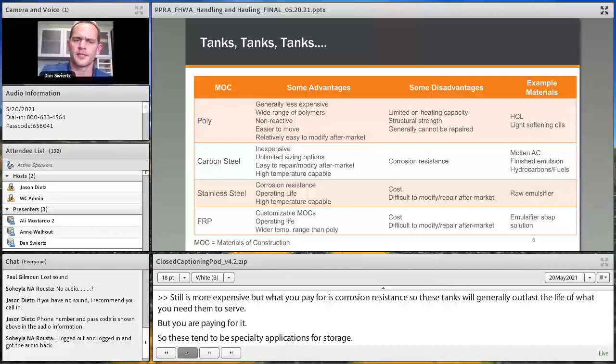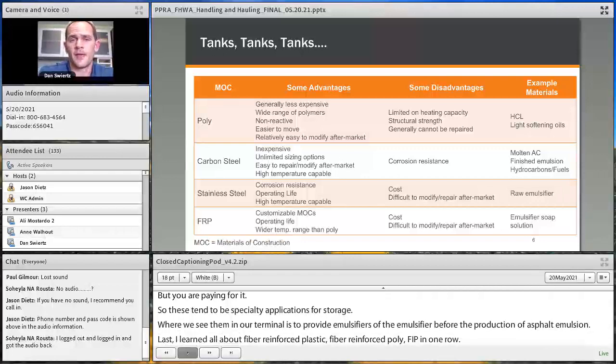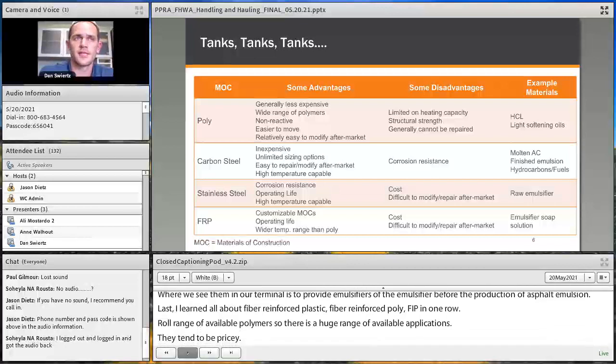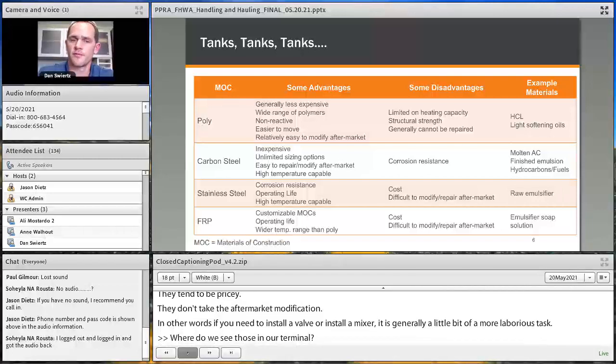Last, I lump all fiber reinforced plastics, fiber reinforced polymer, FRP, together under one row. I'd certainly entertain the argument if we want to break these out further. But the point is there's a huge range of available polymers, which means there's a huge range of available applications. They tend to be pricey though, and they don't take to aftermarket modification. In other words, if you need to install a valve or if you want to install a mixer, it's generally a more laborious task. Where do we see those in our terminal? We see FRP tanks in our finished soap storage, so where the emulsifier meets water and we have a holding tank for finished soap solution, we use FRP tanks for that.